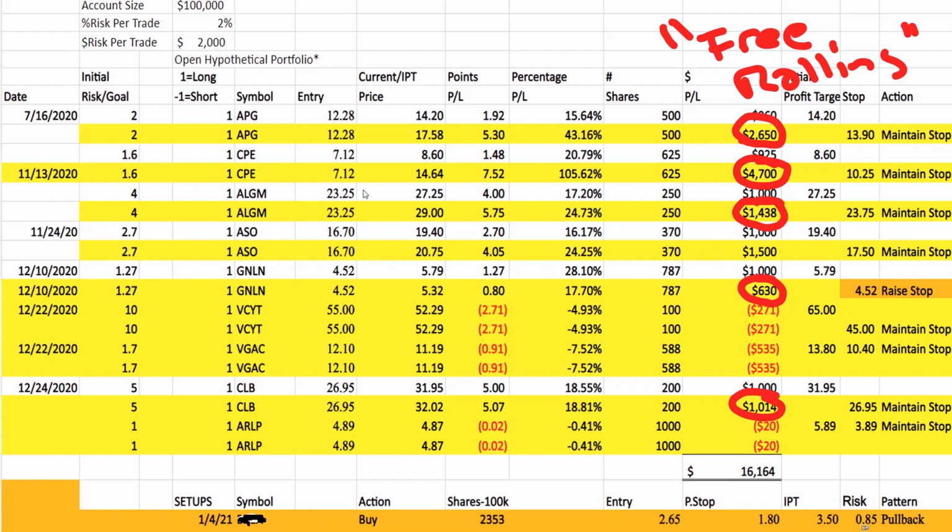So in an ideal world, obviously, everything hits the initial profit target, and we have a quote-unquote free position or free rolling. So the worst that could happen is we get stopped out, or the best that could happen is that we continue to trail that stop higher and ride out a position for a long, long time.